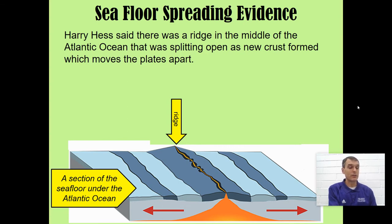You're going to be taking these notes today. On the bottom of this page where it says seafloor evidence, fill in those blanks as we go along. And again, if I go too fast, make sure you pause the video. Make sure that as you're looking at this, you're paying attention to the diagram below. So we're looking at the ridge in the center of the Atlantic Ocean, and we're going to be putting some more evidence on there. The problem is Harry Hess didn't have any evidence to support his idea other than the ridge existed.